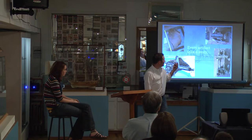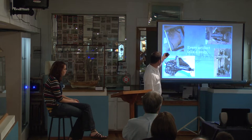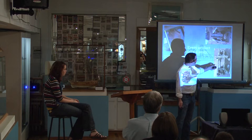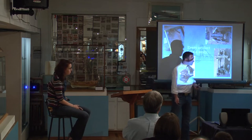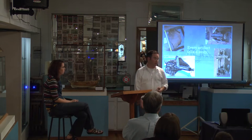Every artifact tells a story. These are all fragments and pieces. This is something from the engine cylinder. This is the base of the engine cylinder. This is that pump you saw. And this is one of the bearing blocks that would have held the massive diamond that powered your engine.